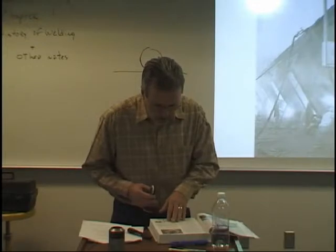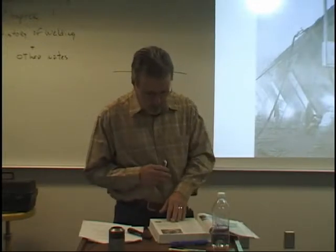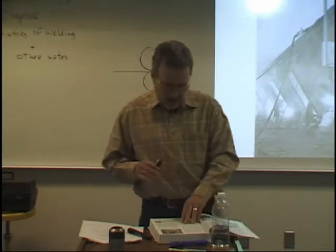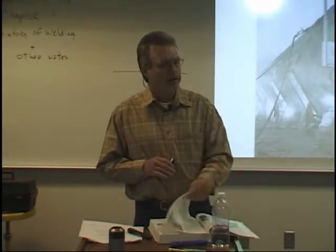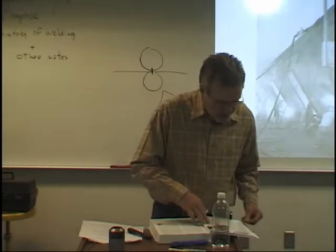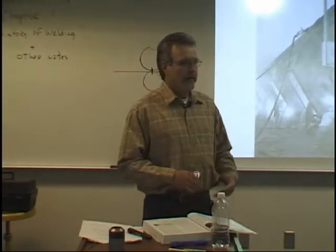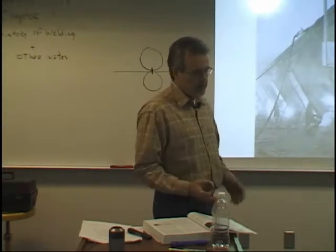Let's see. Drop down to the next paragraph. Bullet. It is now possible to construct submarine hulls with a seam efficiency of 100%, as against 70% efficiency of riveted holes. So now, nowadays, read the rest of it because it's pretty interesting.